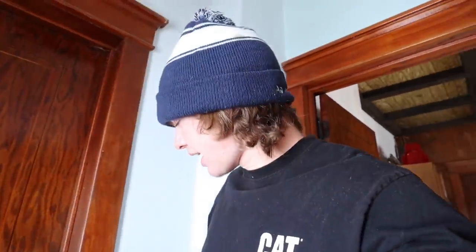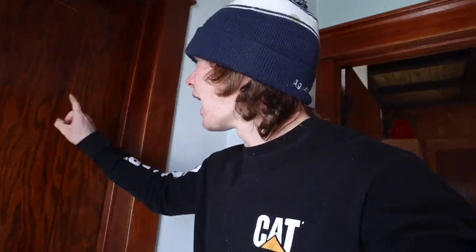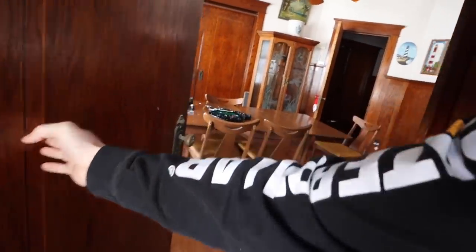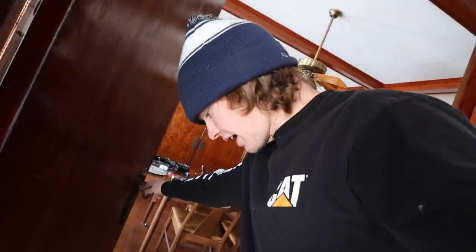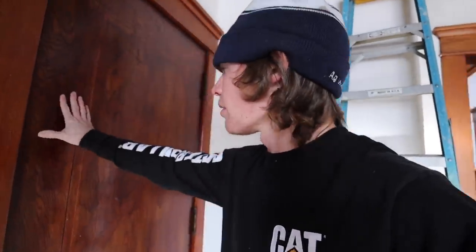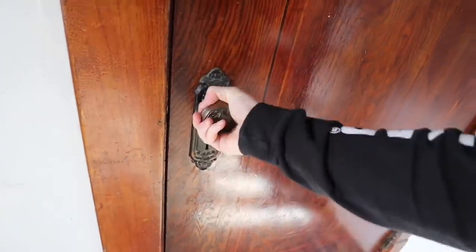Look at that. Before I get started tearing this out, I have a confession to make. I've never seen this door open. Oh, that's an interesting angle. That was probably the first time in 35 years this door has been open. I'd say we're off to a good start already. I shut this door just to see if it would shut, and now my door's locked. And I don't know where the keys are. I guess that's what we have this door for.